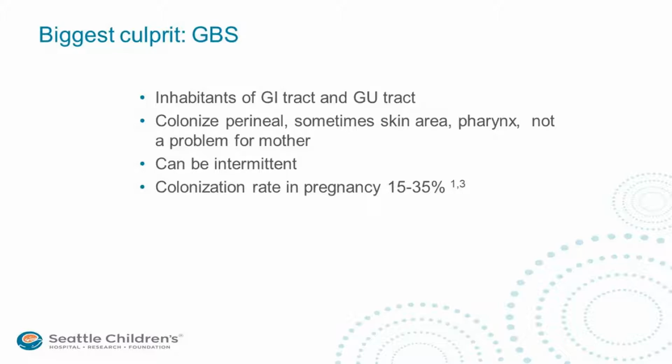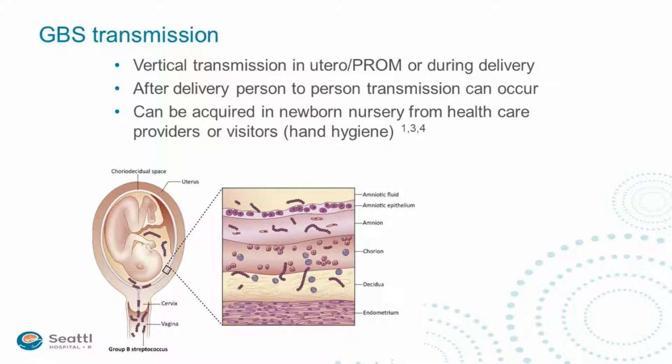And it's pretty common. So we see about 15 to 35% of our pregnant women do have colonization with GBS. How does the transmission happen? So it's a vertical transmission from mom to the baby, either during the delivery process or with prolonged ruptured membranes, when the GBS colonizes the vagina and cervix, gets to the membranes, fluid, decidua, affects the placenta, and affects the newborn.